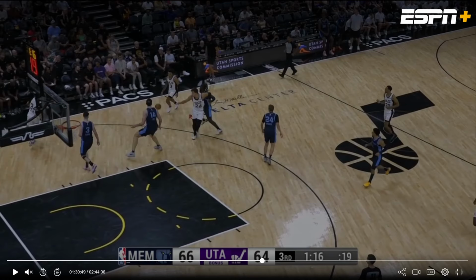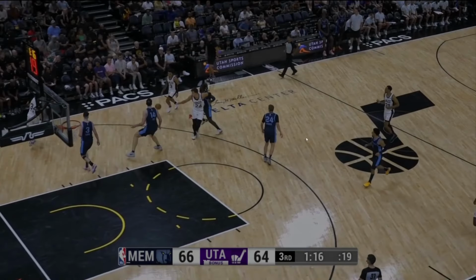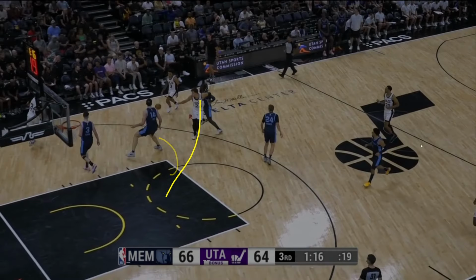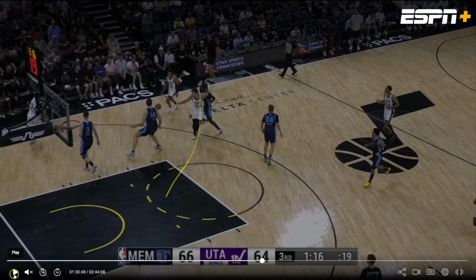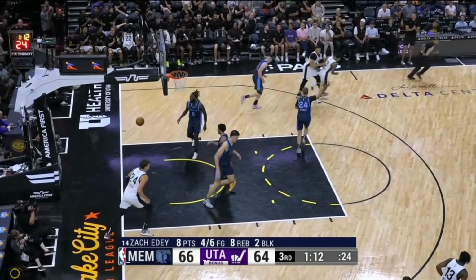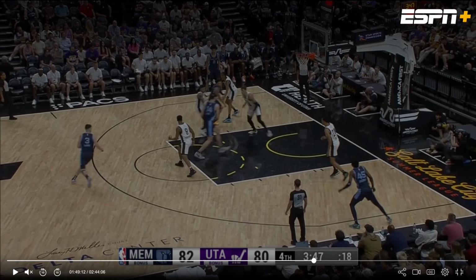This is the problem with Edey in pick and roll. You didn't see the Utah Jazz do this a lot, but now that Edey is up above the free throw line, watch how hard it is for him to open up and flip his hips and then get back to Kessler on this lob. Just too slow.